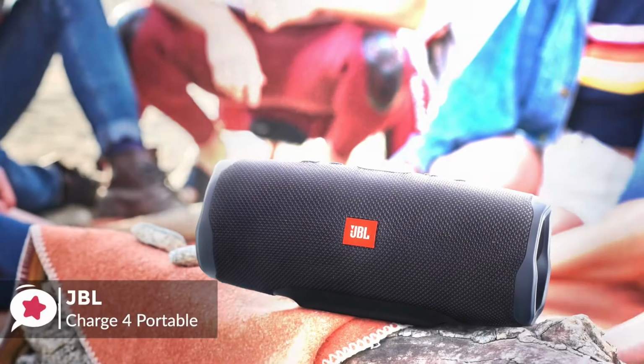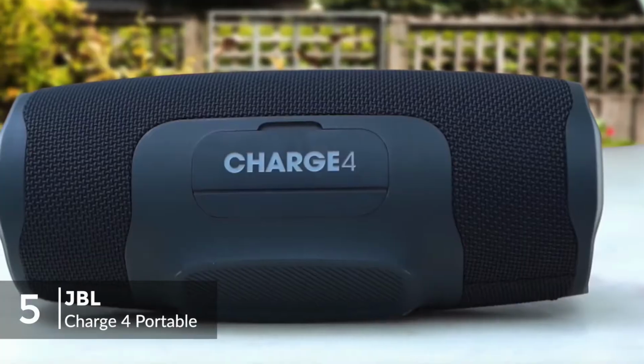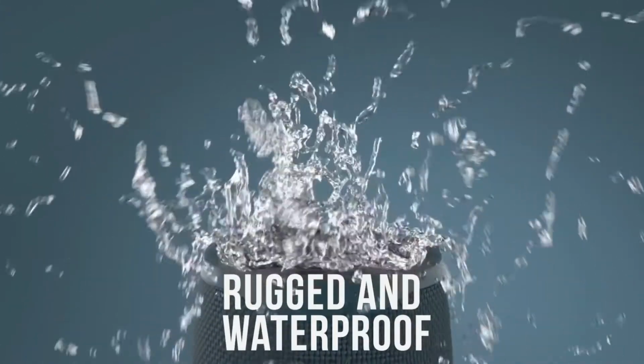At number 5 is the JBL Charge 4 portable Bluetooth speaker. Keep your music playing through parties, barbecues, and days at the beach with this JBL Charge 4 portable Bluetooth speaker. A waterproof design and rubber housing make this speaker ideal for outdoor use.